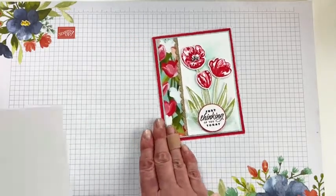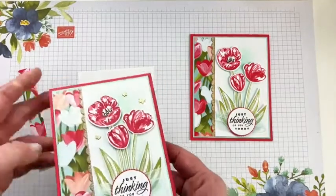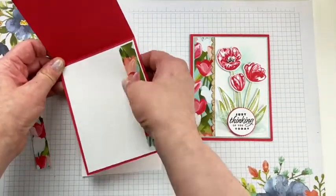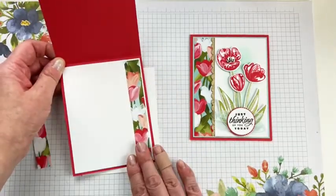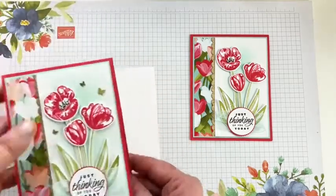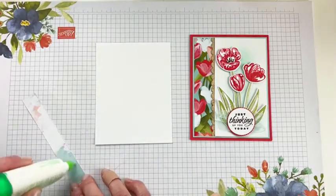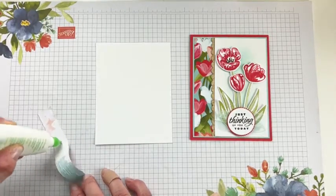So while it's doing that, for the inside of this card, I simply added a little bit of extra strip of the designer series paper. I left this card blank because I think, again, you can put whatever occasion you want inside, or you can write a handwritten note. So for now, I'll leave it blank, but you could stamp it with another sentiment if you wanted to.